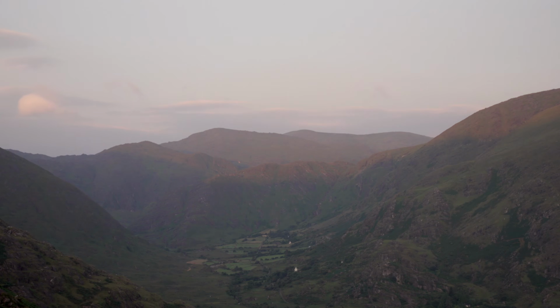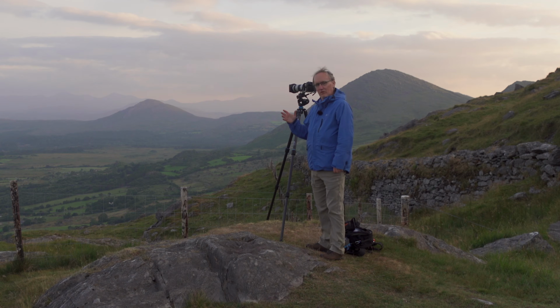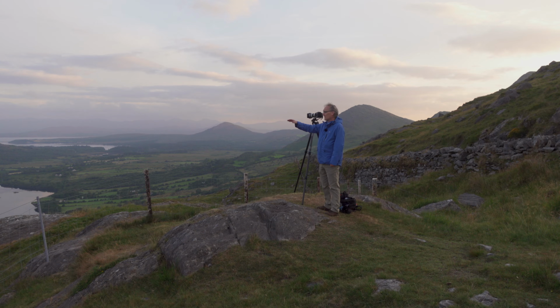The light is looking a lot better this morning, so I'm hopeful that I'll get an image. Whether it's any good or not, I'm not sure. But I'm here, so I'm going to try. So let's see how that goes. The sun is starting to get above the hills behind me here and starting to illuminate the tops of the distant hills here.